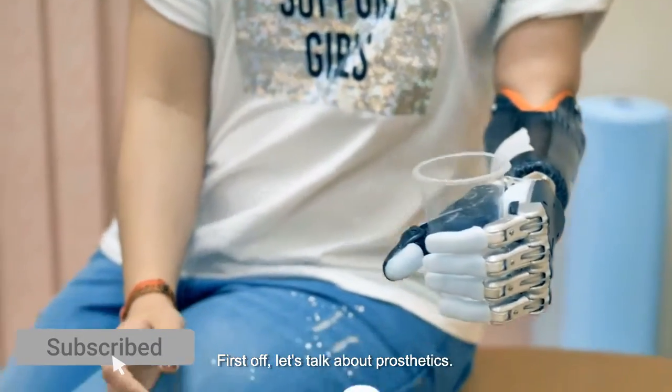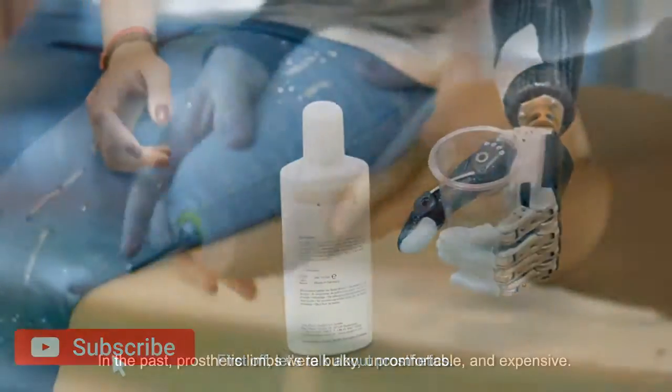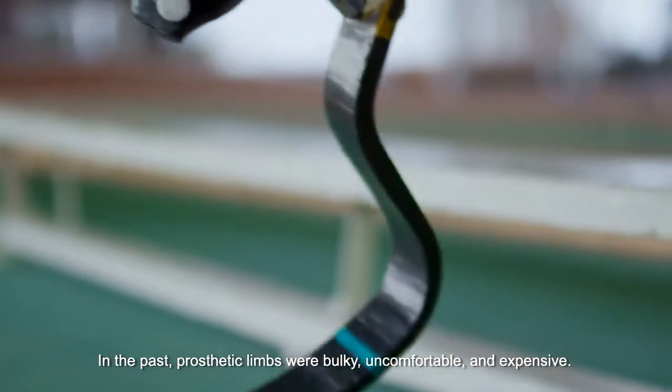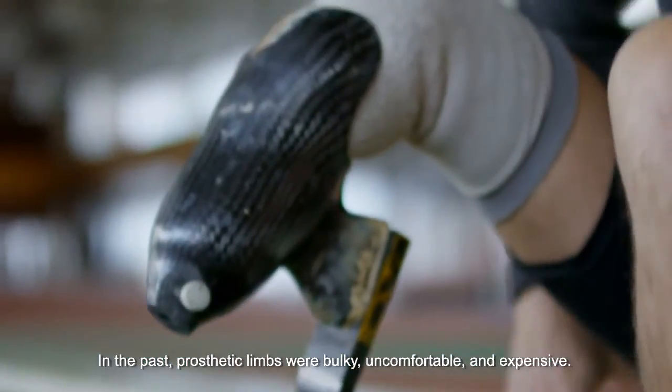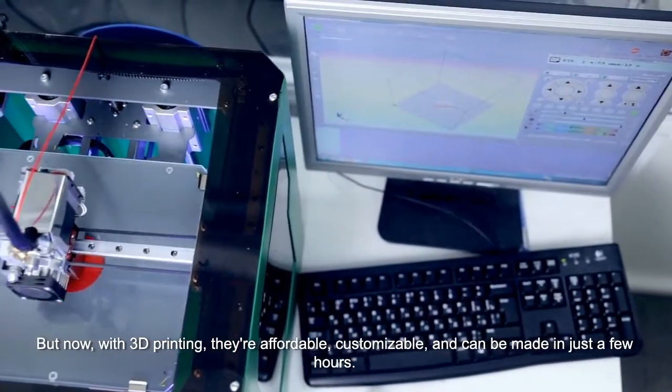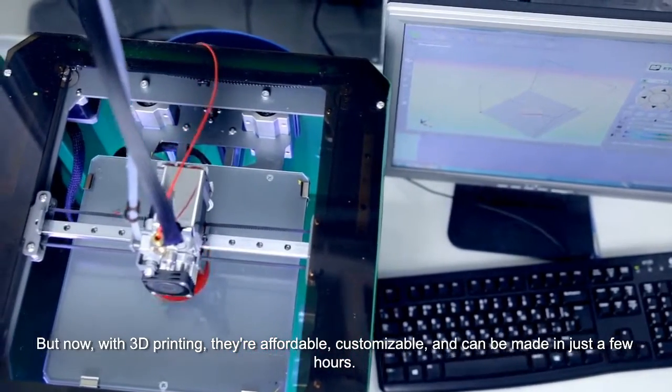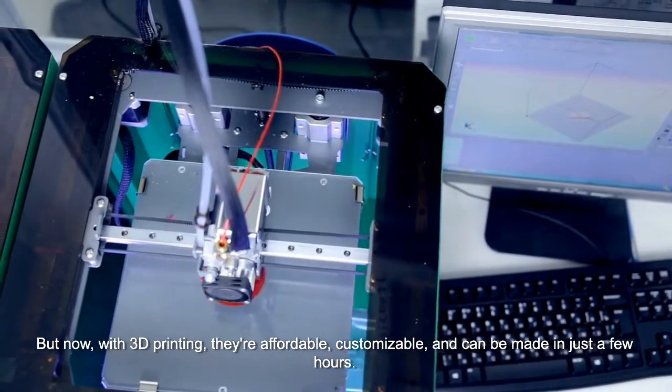First off, let's talk about prosthetics. In the past, prosthetic limbs were bulky, uncomfortable, and expensive. But now, with 3D printing, they're affordable, customizable, and can be made in just a few hours.